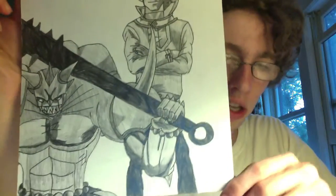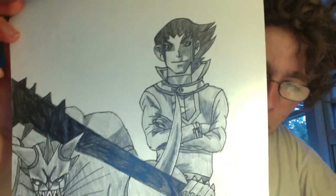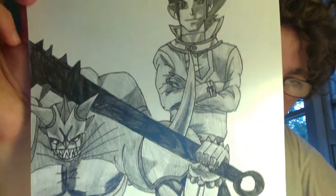Here's Volume 3 with Bastion, and I forget this monster's name. This one's probably a little bit better. Doesn't pop as much as I want it to, as I'm looking at it again, just because there's not enough contrast.